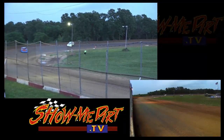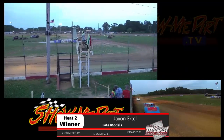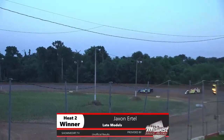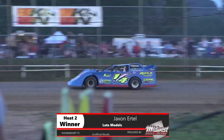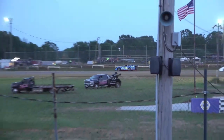Coming around to take the checkered flag, going to be the quarter J machine of Jackson Ertl. Chuck Comer finishes 1.136 seconds behind the quarter J machine of Jackson Ertl. Jackson taking the win here. Heat race number two, that'll do it for the late models there. Up next, we got the Power Eye Super Stocks.